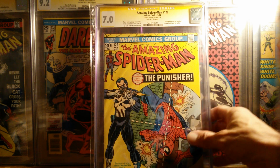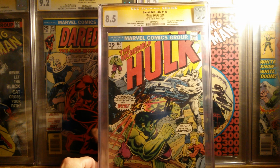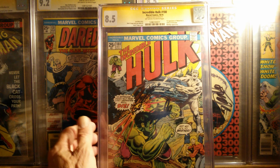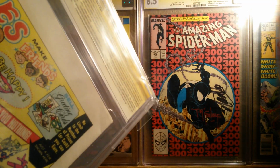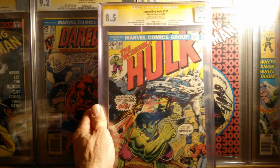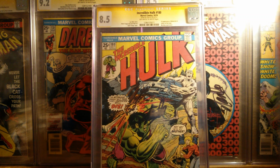All right. Then we're going to go with Hulk 180 for $1. This is another one I had signed by Stan Lee. Definitely will go up into the 9s with a pressing. I mean, this book is beautiful. I think one of the corners right there is nicked, but it doesn't really break any color. So I know this will definitely improve from a pressing and dry cleaning.